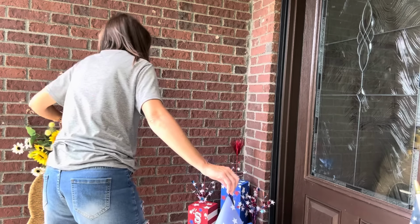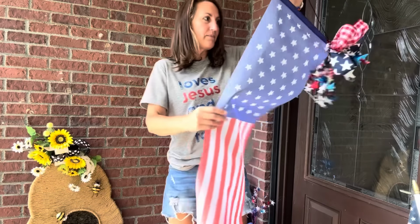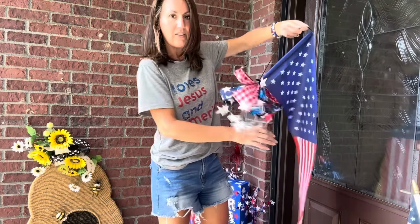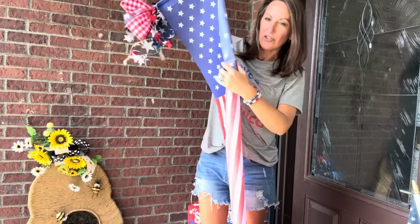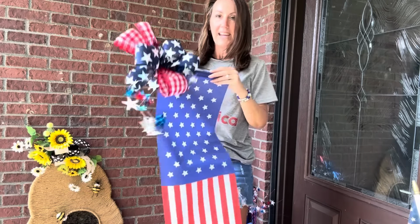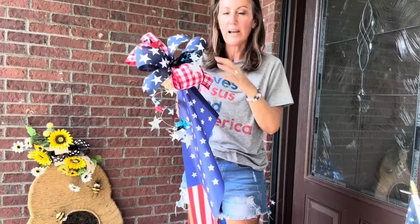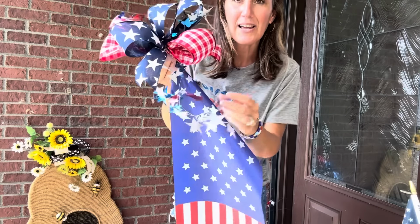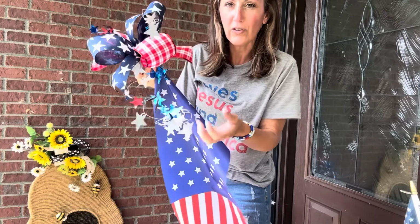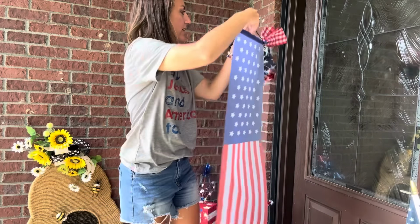Alright, I went inside really quick. Those banner things that Dollar Tree now has, I grabbed the flag one. I went ahead and made one of my bows. Y'all know how I make my bows. You've seen me make them several times. I made a bow. This time, I just took that star, like wired. This is like a garland from Dollar Tree, and I just cut off some pieces and put it into my bow bundle.